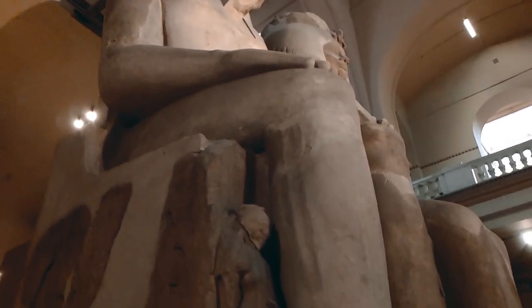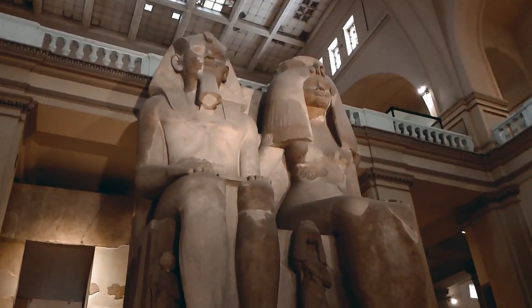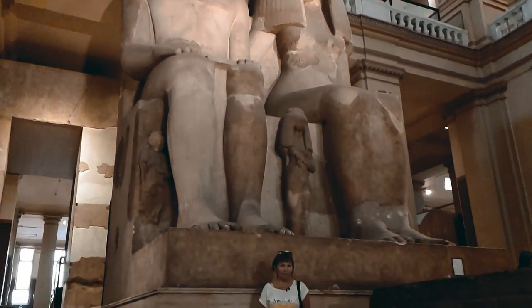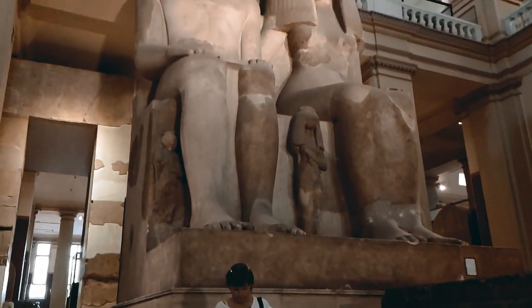Look at this enormous statue of King Amenhotep III and his wife Tiye, the parents of King Akhenaten. This statue is the centerpiece of the Grand Central Hall. Let me have a look from a distance. The smaller statue between the royal couple is that of their daughter. You can have an idea of the enormity of this statue by how small this woman looks in comparison.